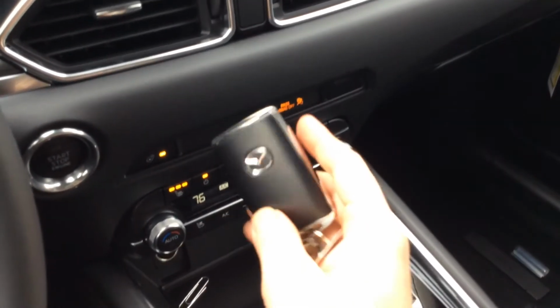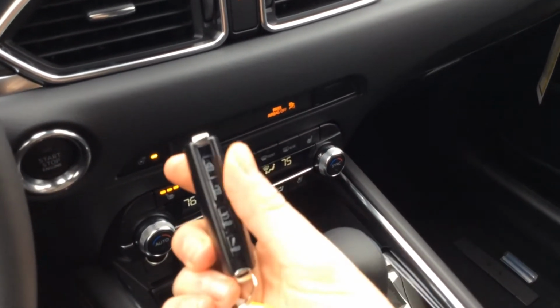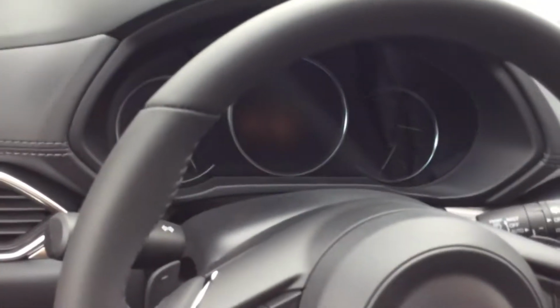Now everything is push button start. You'll see that you have this cool, almost square block key fob with your buttons along the side here. I'm just going to go ahead and turn this off. Now, of course, there's going to be a lot of other features to go over. I just don't want to sound like I'm making you a full-on novel here.